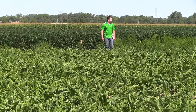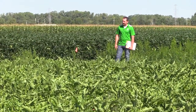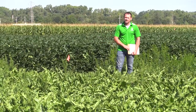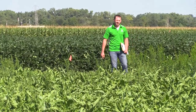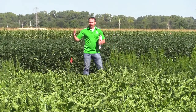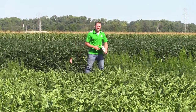I'm standing in the early burn down strip now. This rye was terminated 14 days before planting. You can see we still have mare's tail pressure. There's not much rye residue on the ground. This rye was approximately 8 inches tall at Feekes 4 stage when it was terminated. And you can see again here, we had two applications of Stinger and then one application followed, and then we also had two applications of glyphosate.